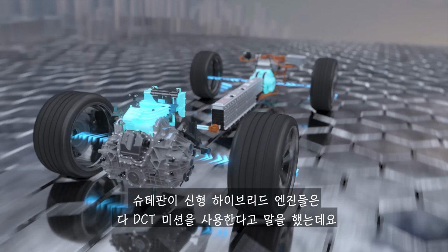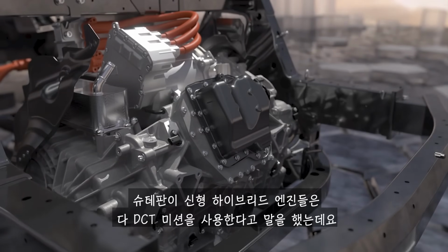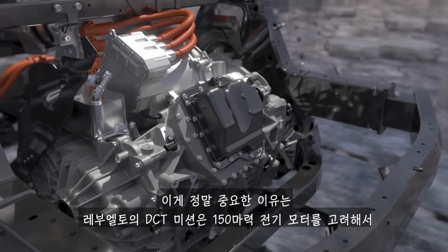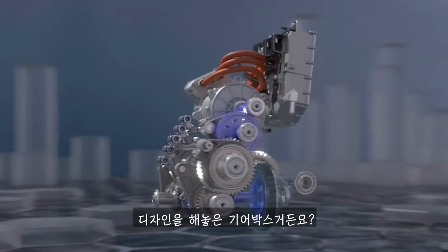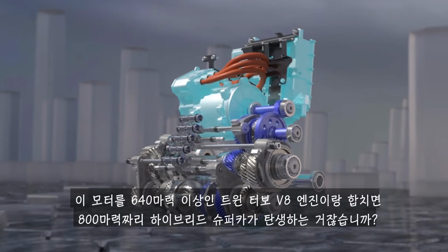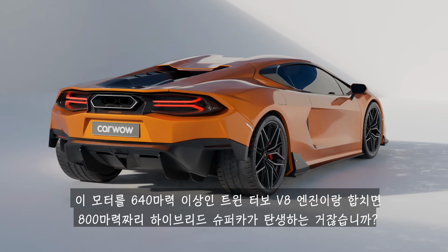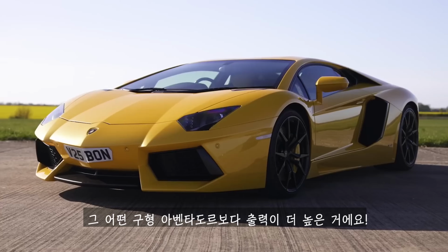But Stefan Winkelmann did say Lamborghini's new plug-in hybrid engines will all come with a dual-clutch gearbox. This is important because the Rialto's dual-clutch gearbox has been specifically designed around a 150 horsepower electric motor, and there's a strong chance Lamborghini will reuse this for the next generation Huracan. Combine this motor with a twin-turbo V8 producing more than 640 horsepower, and you've got an 800 horsepower hybrid supercar. That's more powerful than any version of the old Aventador.